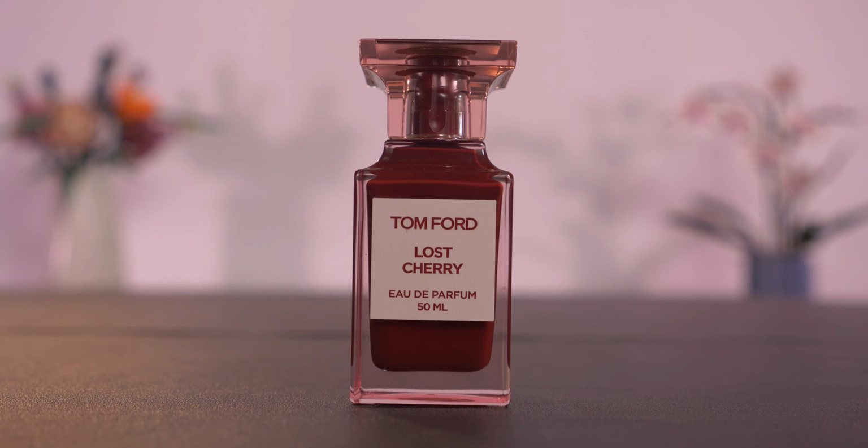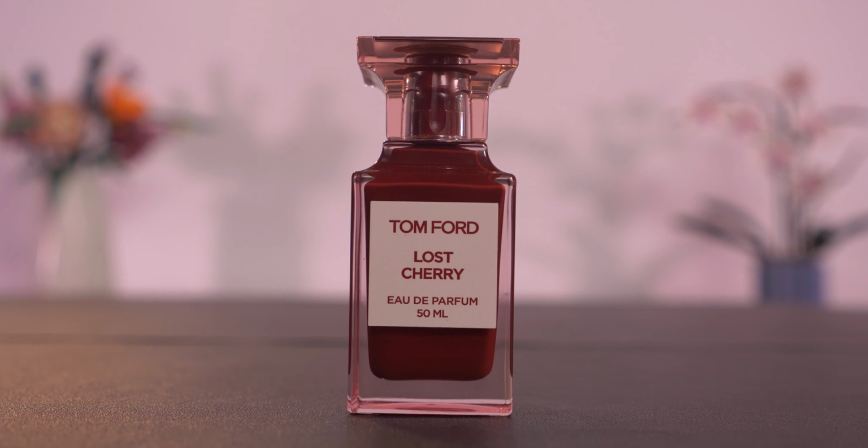Now I'm gonna rate this fragrance in 5 categories. Now most of this is feedback that I've gotten from my girlfriend who actually wears this fragrance, so the experience may be different for you. As for longevity, this gets a 9 out of 10. Now you probably get about 8 hours on skin and maybe a few days on clothes.